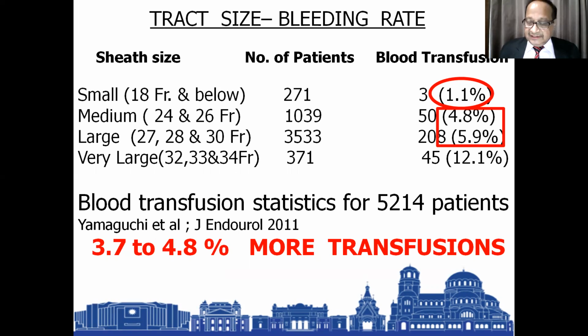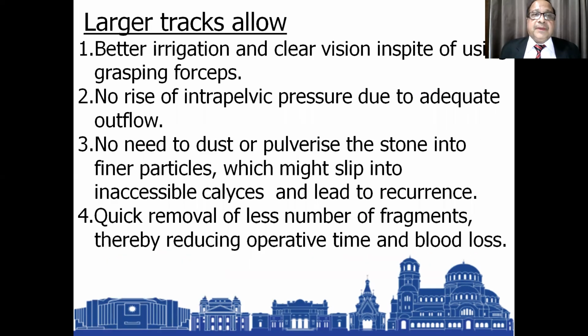So I will suggest large tract because there are big advantages of larger tracts of standard PCNL, because it allows a better irrigation and clear vision even if you are using some instrument, grasping forceps, through the working channel. There is no rise of intrapelvic pressure due to adequate outflow.